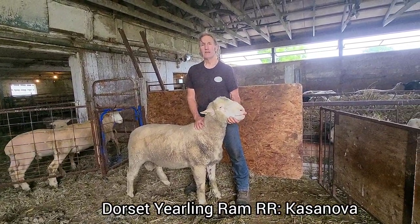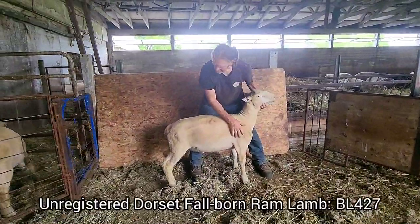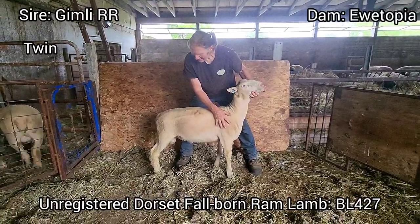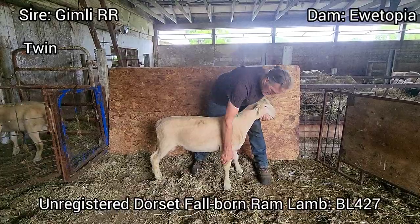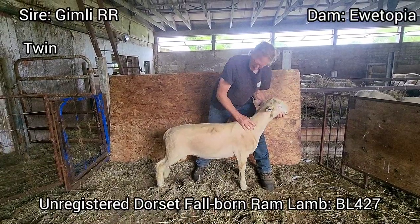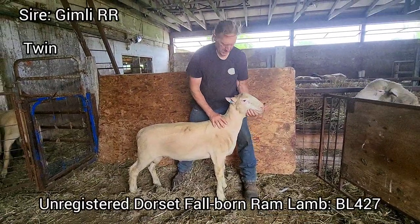Okay, and we said it was Casanova. That's right. Okay, also a fall-born lamb from Gimli, also a twin. This one is not registerable. Not all our sheep are registered, but he's as close to registerable as you could get.